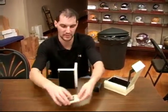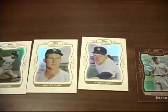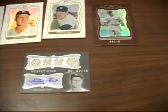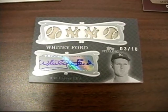We'll start out with the 3 base. Into the 250. Very, very nice. And then we have the autograph 4-piece jersey. Wow. Numbered to 10. Nice. Very nice.